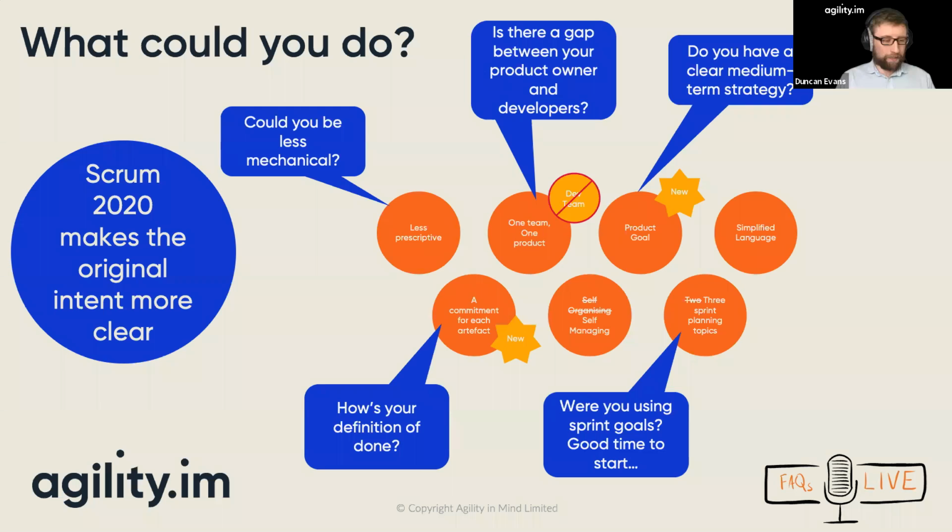Yeah, absolutely. And similarly, with this idea of sprint goals, a lot of these changes here are just a good opportunity to see, well, what are we currently doing? I think the emphases that have been placed with this new guide, the simplifications and the restatement of the theory, give you a chance to step back and say, well, if we weren't even doing sprint goals before, they're now very much front and center, a big part of the framework, slightly more so than they were before. Good opportunity to think about the intent behind them.